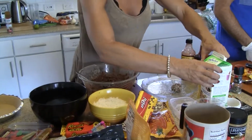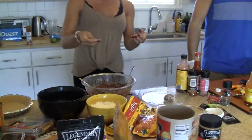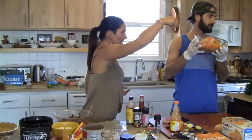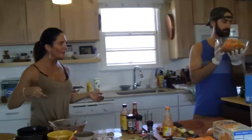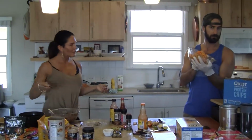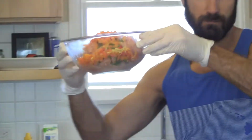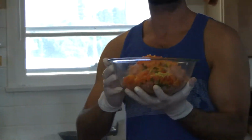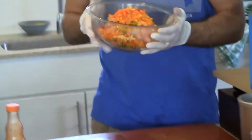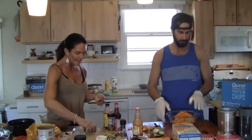People are asking what it is. We've got turkey meatballs over here, guys. A healthy turkey meatball: egg whites, red peppers, parsley, bell peppers, a little bit of hot sauce, a little bit of ginger. Sometimes we do garlic and sometimes onions. Homemade healthy turkey meatballs. We put a little bit of rolled oats in there. We're going to roll them and then bake them.